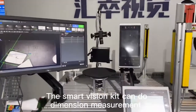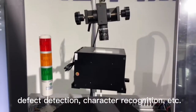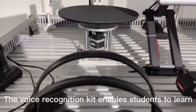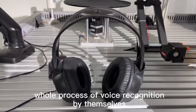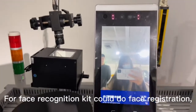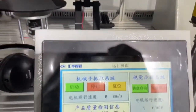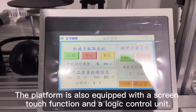The smart vision kit can do dimension measurement, defect detection, character recognition, etc. The voice recognition kit enables students to learn how the process of voice recognition works by themselves. The face recognition kit could do face registration, feature code recording, face matching. The platform is also equipped with a screen touch function and a logic control unit.